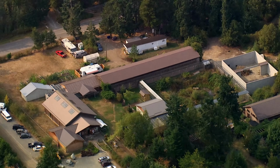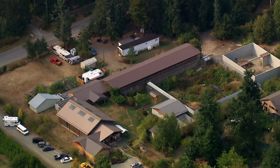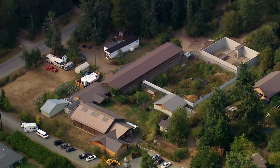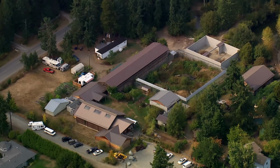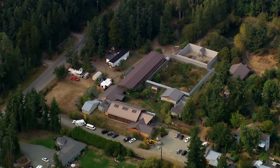When we first started here, there absolutely was nothing on this piece of land except a few little buildings. And so the vision was to create a world-class wildlife rehabilitation center and to deal with mostly bears and raptors. And I think we've achieved that.